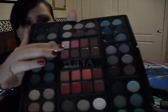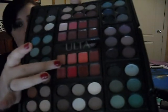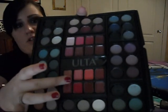So this whole section here and this section down here are all glosses. So I did like those. They're pretty nice, but the color on them doesn't show up really well, and they're not as smooth as the one in the tube. Like, the color payout on the colors is pretty decent.